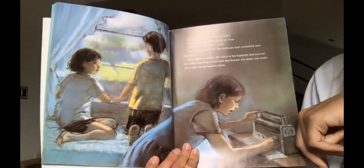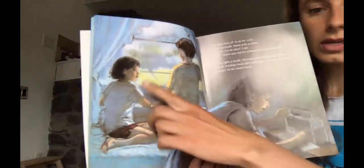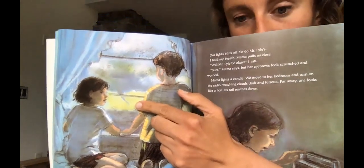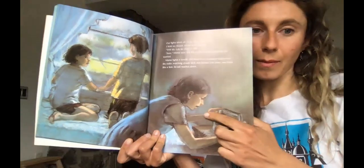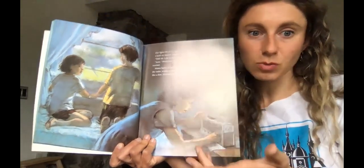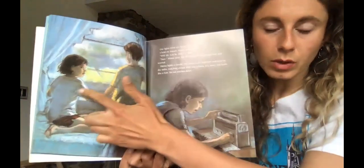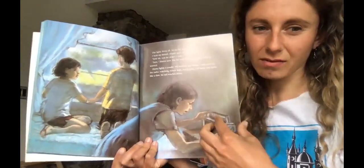Its tail reaches down. Oh my goodness, do you see that right there? That's a twister. And I think the mom knows, right? But the mom, she's going to take care of her kids. That's what parents are for, right? They're going to keep you guys safe. So they might be feeling a little worried right now, but they know that their mom's going to take care of them.